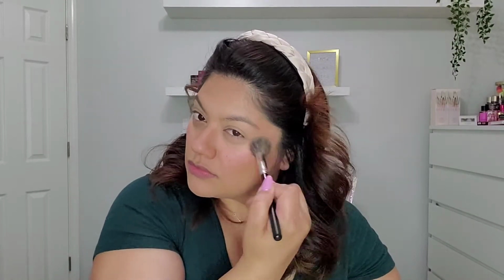But this one looks really good on camera. Yeah. I'm not seeing any issues. Are you guys seeing any issues? I'm not seeing any issues. It looks really good and smooth and pretty. It's a good bronzer though. It's super easy to use.